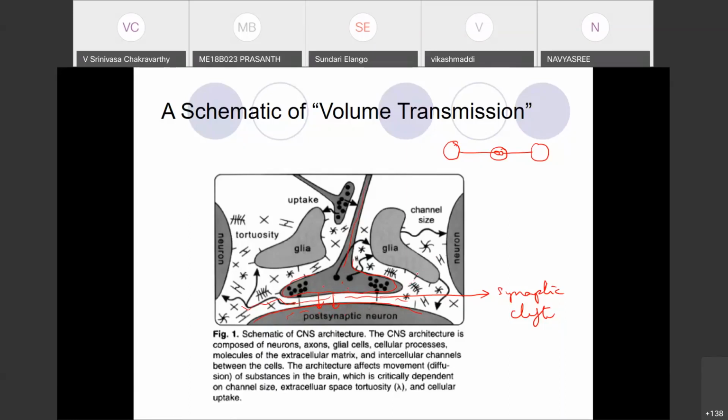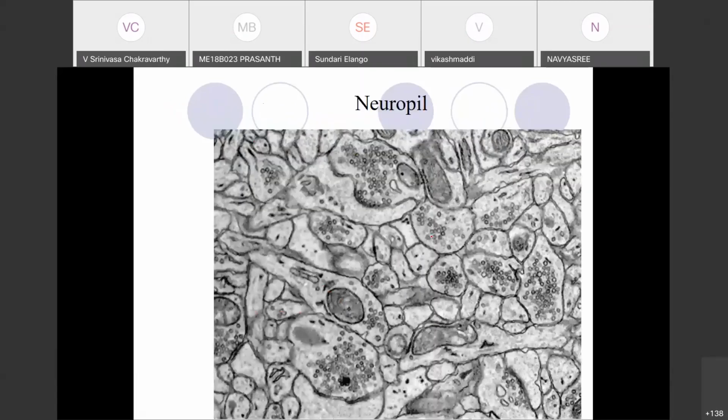Similarly, even for other kinds of cells called glial cells, like astrocytes, whatever is communicated from one cell to another has to go through the ECS. This is the ECS, and the chemical has to cross the ECS and go to another cell. This is the medium through which all these communications take place.